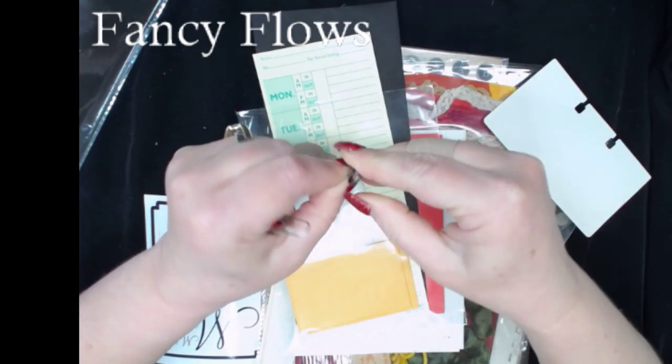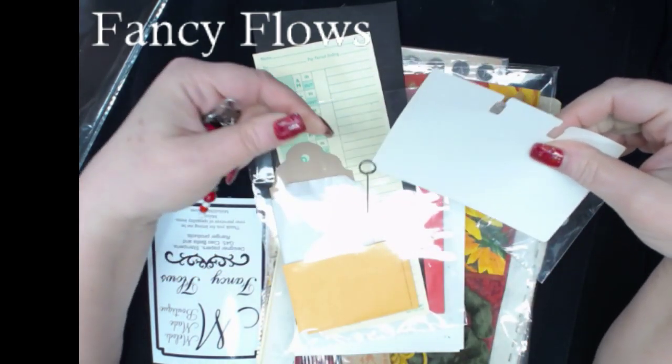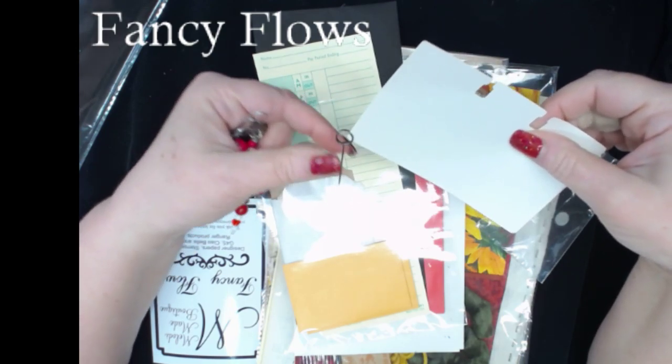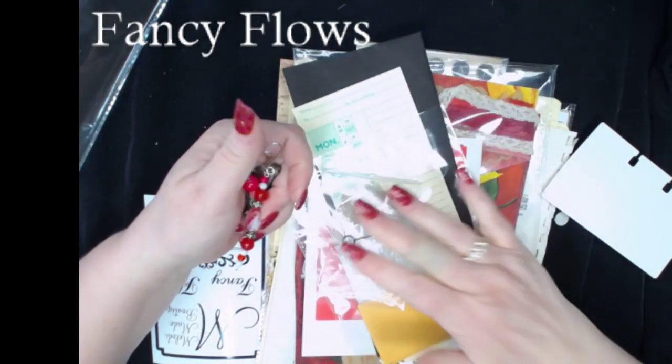But anyways, I can see it open over here. There it is. It needs to be worn in a little bit, but that's what it does. And then you could put that through fabric or poke it down into something. But that's a Tim Holtz product right there. I bought a bunch of those to add.